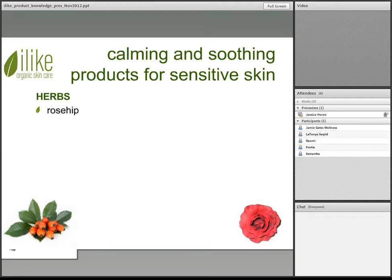They have a very high amount of vitamin content that helps with preventing premature signs of aging as well, because they have antioxidant properties. But they will also provide anti-aging benefits. Vitamin C tightens and elasticizes the skin. It promotes collagen production. So they have great anti-aging properties too, as well as soothing and calming.